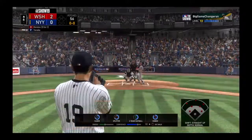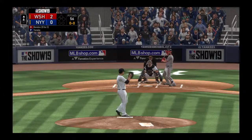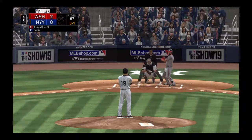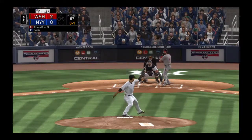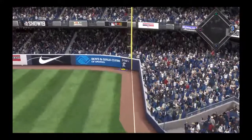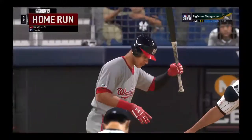In now is Anthony Rendon. No hits in 2 trips to the plate for him in the ball game. Number 6, Anthony. And he just keeps rolling along as he starts another batter out with strike 1. Goes the other way and sends it deep down the right field line. And it's gone as they add still another.